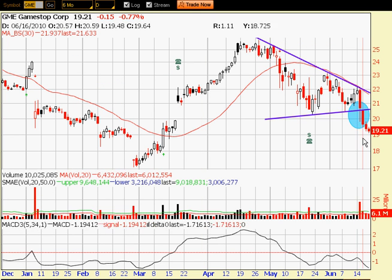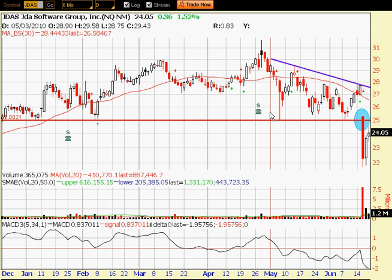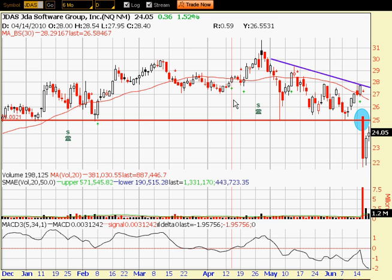GameStop broke down, huge volume right here. Possibly short, or wait up here would be better, a lower risk entry if the market allows it to get back up there. JDA Software, again, it's got a gap to fill, so watch the gap. But this was the support area right in here around this 25 mark, so you should be able to short it there, or again watch for the gap fill. But looking pretty nasty, looking pretty weak.